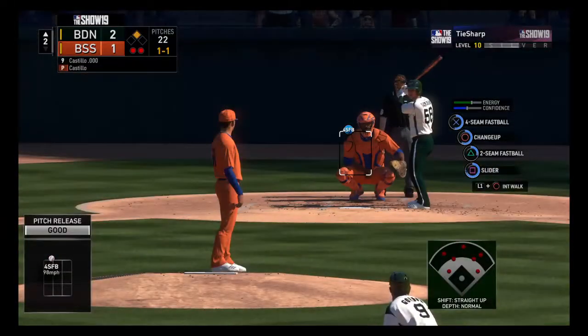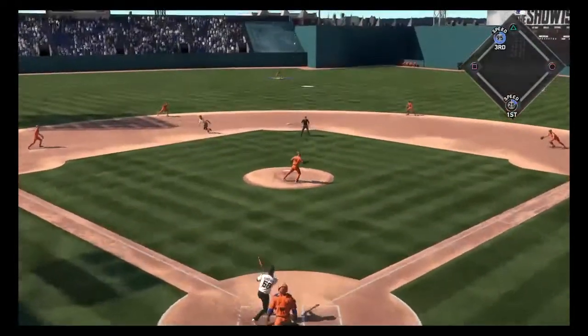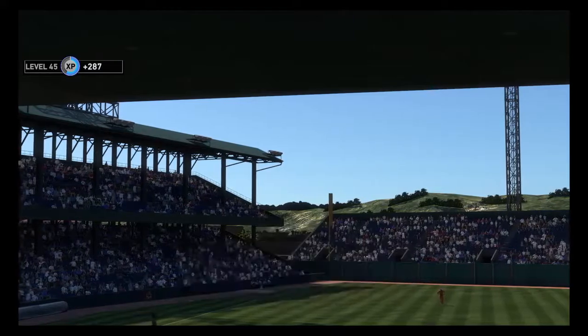Meanwhile here, the throw down to second is not in time, and it's a stolen base. Hit fairly well out towards straightaway center. Finley is there. No trouble with this one, and the inning is over.